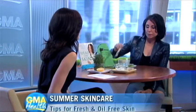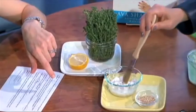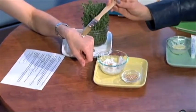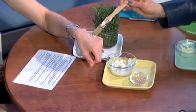So one of the issues with summer skin is oiliness. This mask has some lemon juice in it, as you can see here. It has some cooked oatmeal and some egg whites, and so it's very nice because the lemon is an antioxidant, also tightens pores, as does the egg white. So you just put a little bit of that on. That feels so nice and smooth. Nice and cooling, and you can do this a couple times a week.